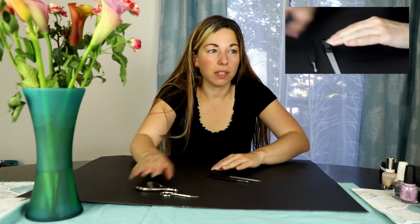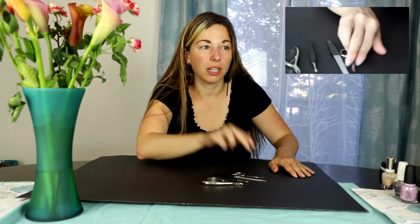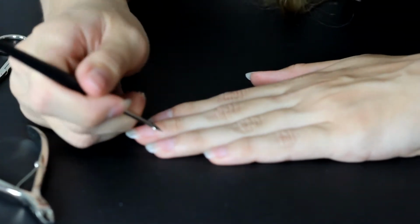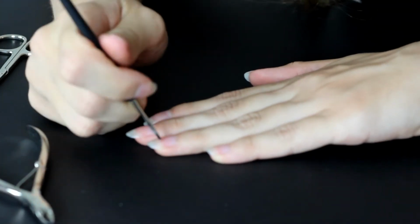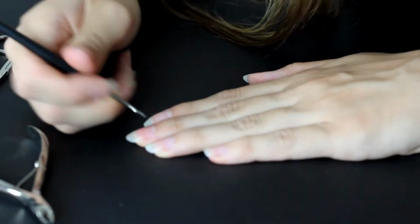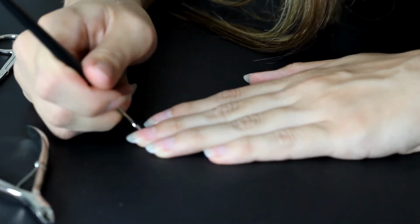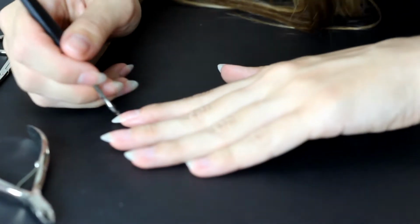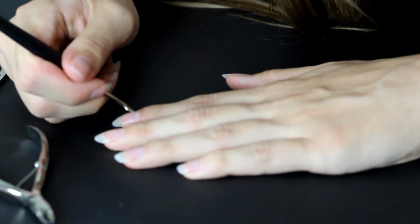So I'm just gonna put this into view here. All the different things. Okay, so the first thing we're going to do is examine. This is really weird having this angle. I'm gonna examine and just scrape any debris, or I always use that word, anything that shouldn't be there. If there's some extra skin or cuticle, I don't know the terms. This is just what I do.